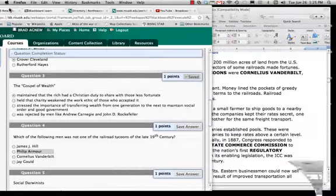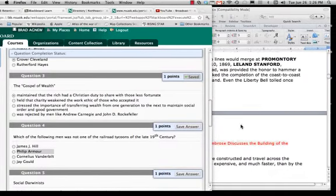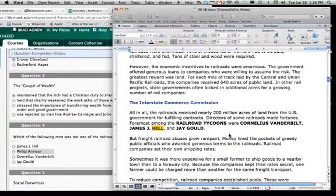Now let's go back, and what I suggest you do is every time you answer a question, go back to where we were here, highlight these names because they were one of the answers, and you might want to put in a note at this point that suggests that Philip Armour was a person who made his fortune in the meatpacking industry. And do that to every question.